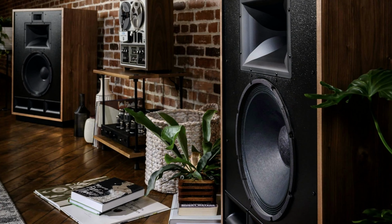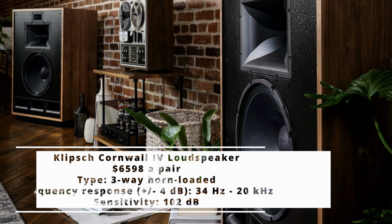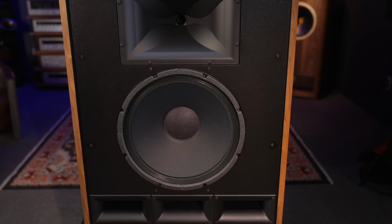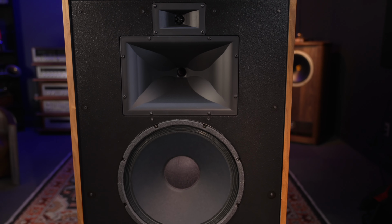Let's dive in. Coming up first, we have the Klipsch Cornwall No. 4 coming in at $6,600. Klipsch was founded in 1946 by Paul Klipsch, and they became as synonymous with American hi-fi as apple pie and baseball. They are just an American icon. They are horn-loaded speakers, made in the USA, and they sound like you are at the concert, and it's lively and efficient. So Jordan, talk to me about the tech.